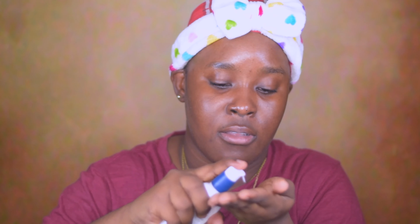But this is my face after applying the serums. I'm going to go in with my moisturizer. This is the CeraVe Facial Moisturizing Lotion. 2 pumps. I'm going to go in with 2 pumps just because my face feels a little bit moisturized.